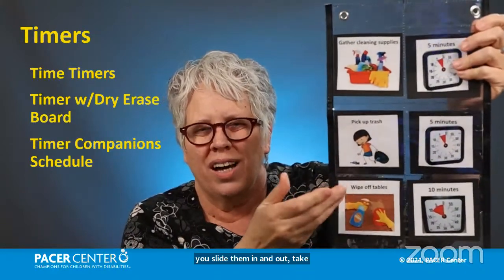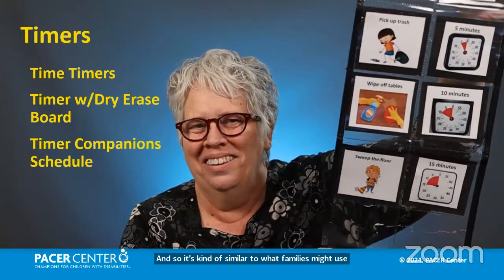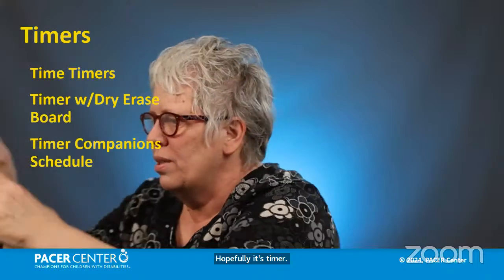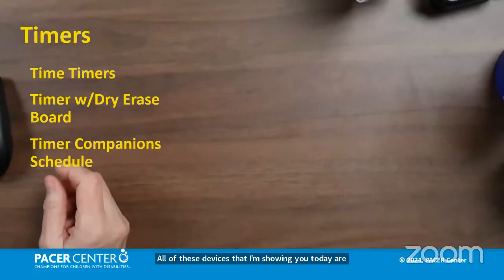And so it's kind of similar to what families might use with kids at home that are creating a visual schedule. Hopefully these timers settle down. So that's the timer companions schedule. All of these devices that I'm showing you today are available to borrow from our lending library.